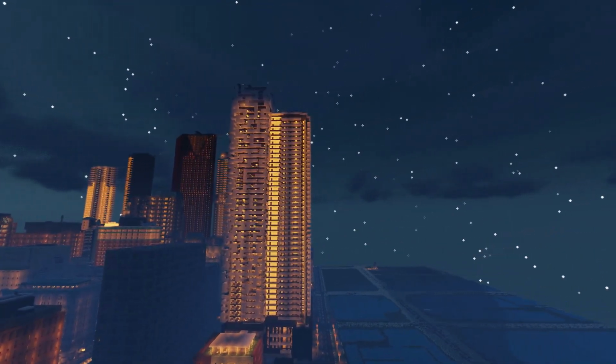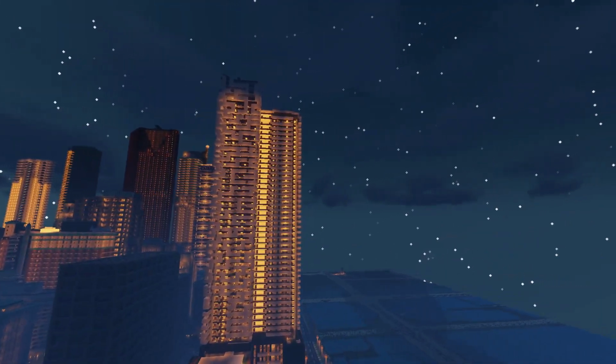So another block completed on the map. Almost. There's one more build to go, actually, now that I think about it on there.